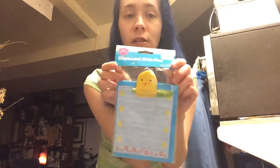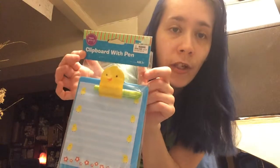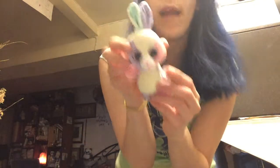So now she can have her convenient little notepad, with her little chick and her little pen. I also got her a cute little rabbit, a little tie, beanie rabbit. Cute little different colors. Woohoo! I kind of wish I bought myself one because I really think this little rabbit is so cute.